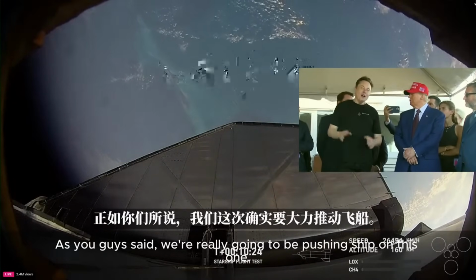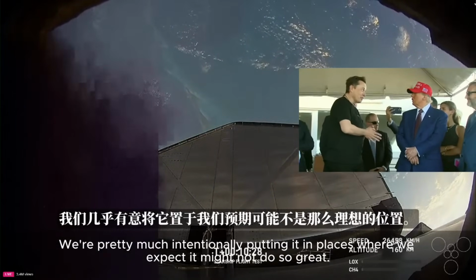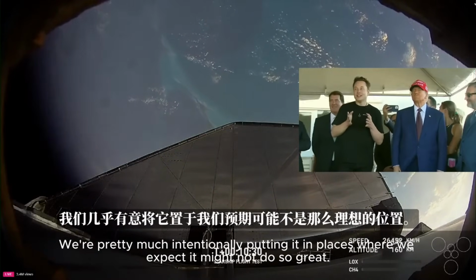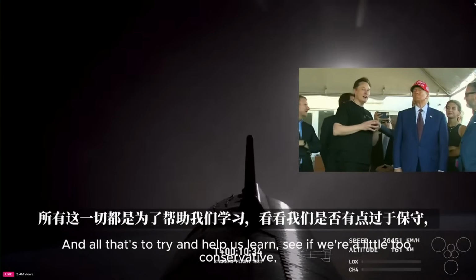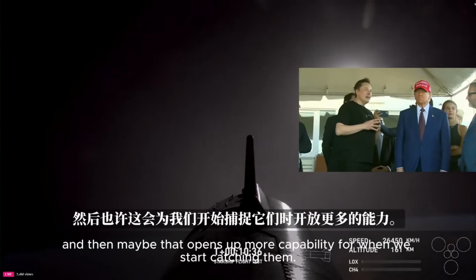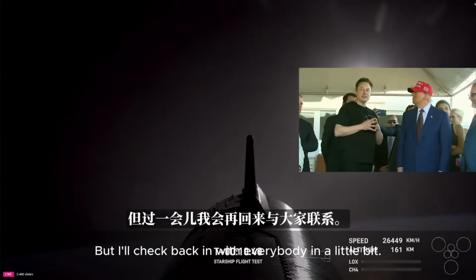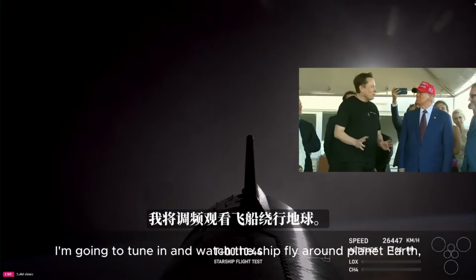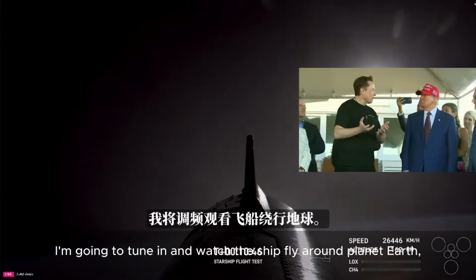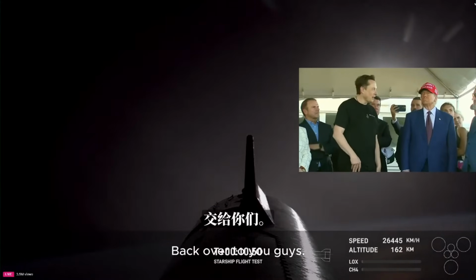As you guys said, we're really going to be pushing ship on this one. We're pretty much intentionally putting it in places where we expect it might not do so great, and all that's to try and help us learn, see if we were a little too conservative, and then maybe that opens up more capability for when we start catching them. But I'll check back in with everybody in a little bit. I'm going to tune in and watch the ship fly around planet Earth, and hopefully we see it re-entering in the not too distant future. Back over to you guys.